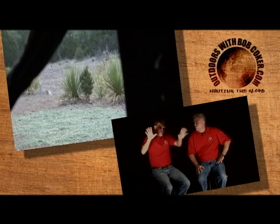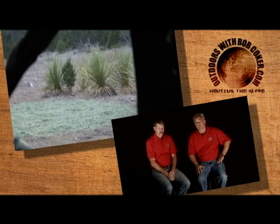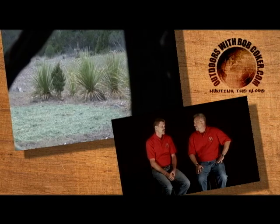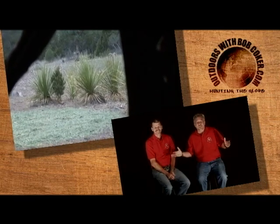Well, folks, at this point, we didn't have the mesh up on the blind, so we didn't know they could see into the blind. Yeah, we didn't know how good their eyesight was, and every time we picked the camera up, they could see the lens. Or they were smelling us. We don't know. We still don't know. We're on a learning curve here trying to hunt these things.